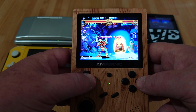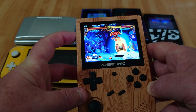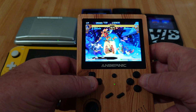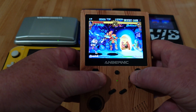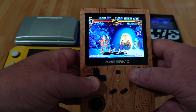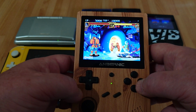640 by 480 IPS screen. It actually does sound really good as well. I'll turn the volume up. It's got a big front speaker, but it's only mono in the speaker from the front. If you put headphones on, it will actually come out in stereo.